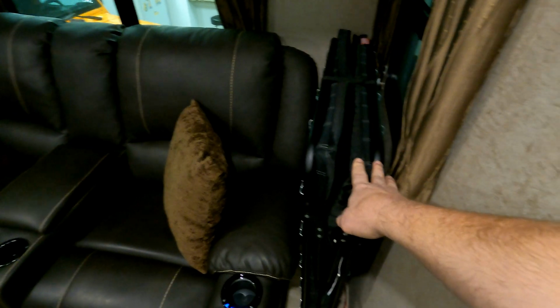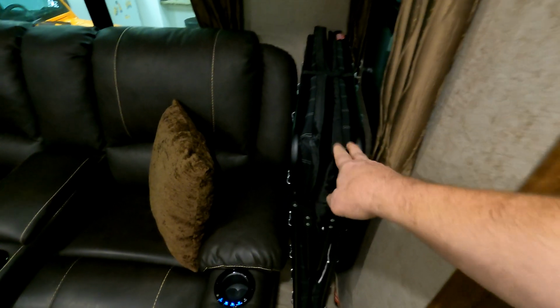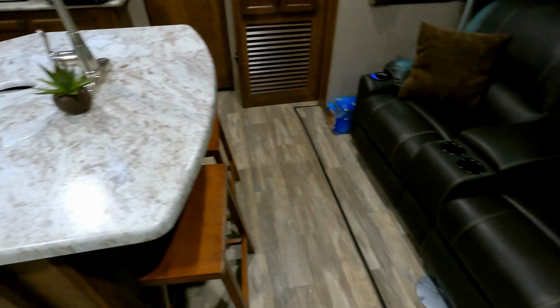this Coleman bunk that's down here, or a cot. It's actually a very comfortable cot. We actually move these chairs, and my stepdaughter sleeps right here.